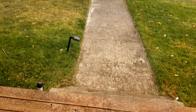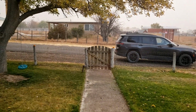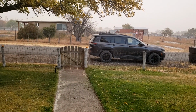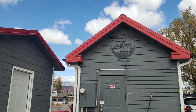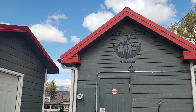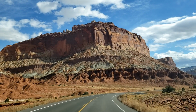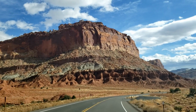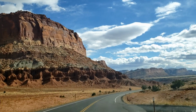Woke up to wind and blowing snow and 39 degrees. Stayed inside for a bit until the weather got better. Left at 12:45 p.m. It was sunny and 41 degrees, but still windy. Drove over to Dark Sky Coffee in Torrey. Even though the temperatures were a bit chilly, it was a beautiful day for a drive through the park.